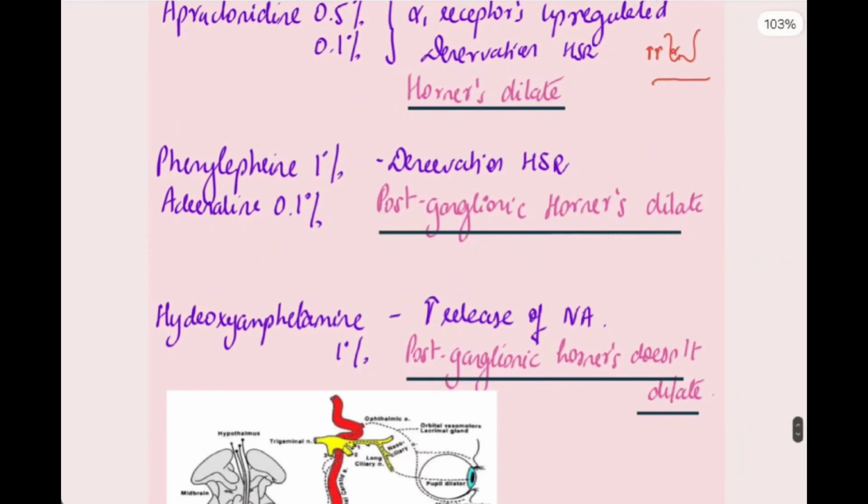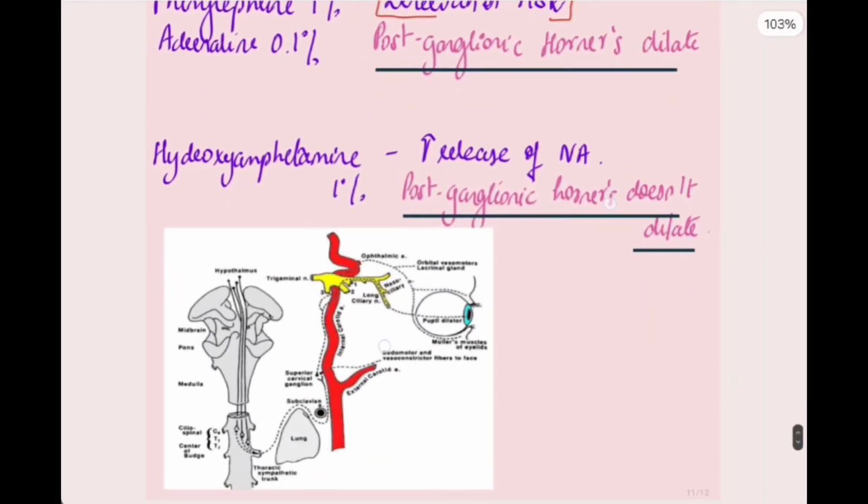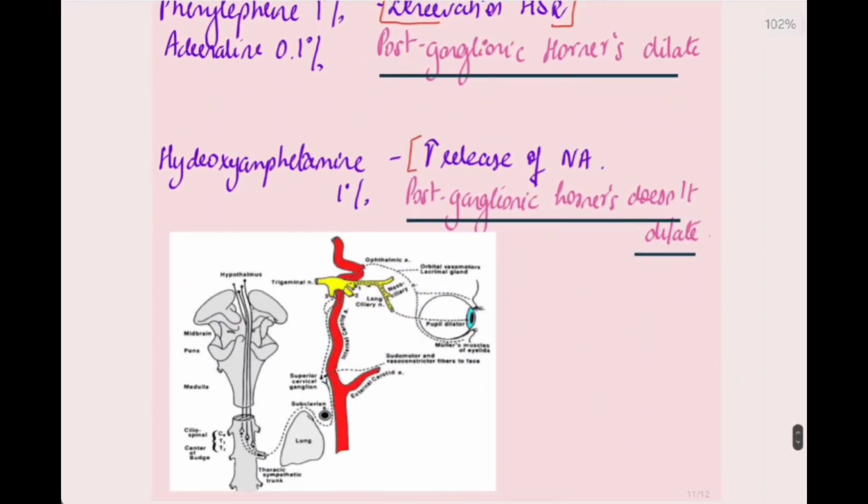In postganglionic Horner syndrome, the dilator pupillae muscle develops denervation hypersensitivity to adrenergic neurotransmitters due to its dysfunctional local motor nerve. Hydroxyamphetamine 1% increases the release of noradrenaline from functioning postganglionic nerve endings. In a lesion of the third-order neuron, postganglionic, there is no release of noradrenaline from the dysfunctional nerve. A normal or preganglionic Horner's pupil will dilate, but a postganglionic Horner will not.